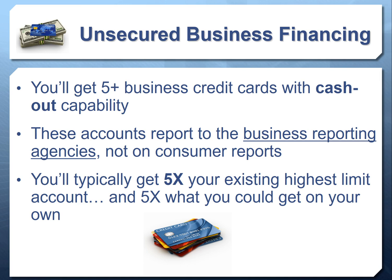If you try to go out on your own and get your own business credit cards, the problem is typically that you're getting credit cards that report to the consumer credit reporting agencies, which is a real problem because as you use those, you damage your consumer credit scores. Unlike these that report to the business reporting agencies, you're typically getting a shorter term for 0%, where these can be 0% for 18 months. And you typically can't take very much cash out on those credit cards you may get on your own unless you pay 20% or higher rates. Well, with this program, you're getting 5 to 8 times more money than you get on your own, and the benefit of cash out, business credit building, and 0% for up to 18 months.